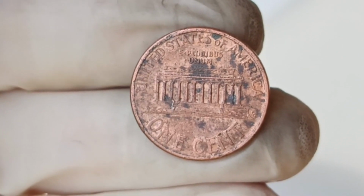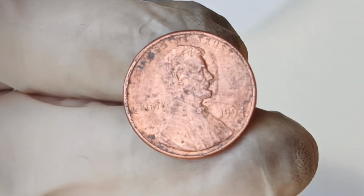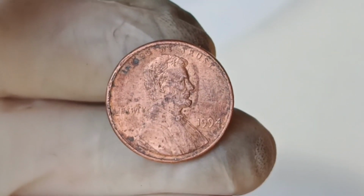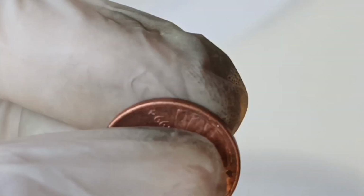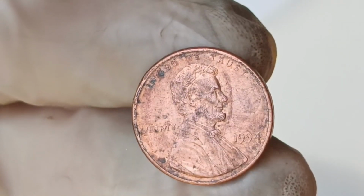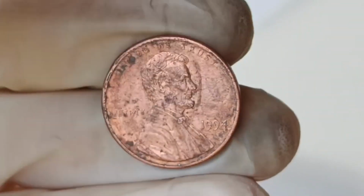It all comes down to the scarcity factor. Error coins like the 1994 off-center penny are highly desirable to collectors because they're so unique. The more extreme the error, the more valuable the coin becomes. A severe off-center strike, like the one found in some 1994 pennies, makes the coin a true gem in the world of numismatics. While most 1994 pennies are worth just 1 cent, these extreme off-center strikes have sold for tens of thousands of dollars in coin auctions.